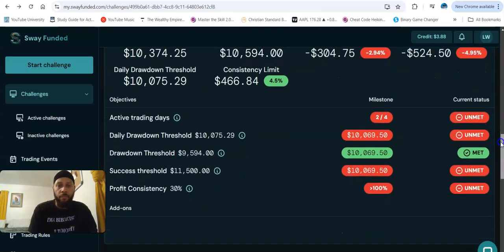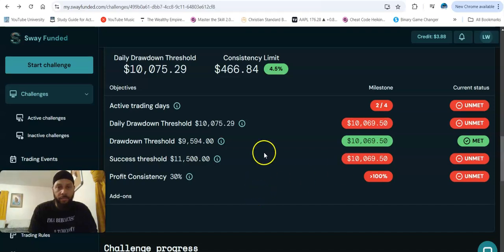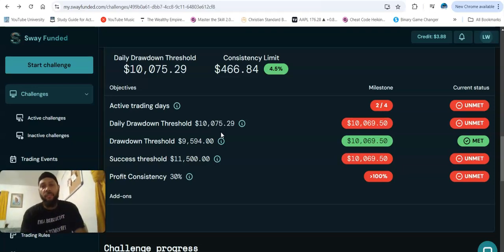But it all boils down to this, y'all. Make a long story short. My daily drawdown threshold for the day, I couldn't go below 1075. And if you can look right here, 1069, and I'm so upset, y'all.